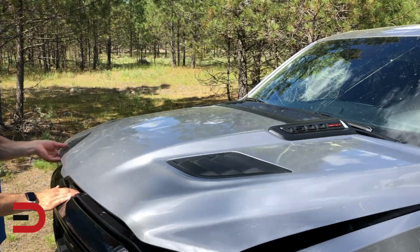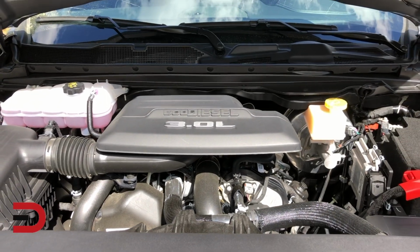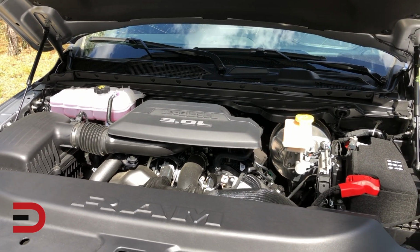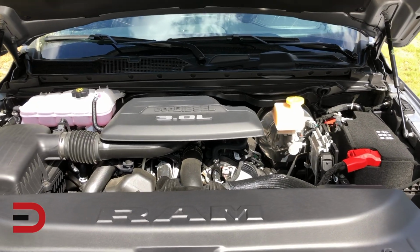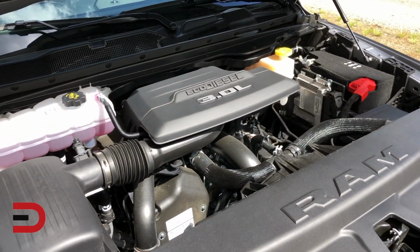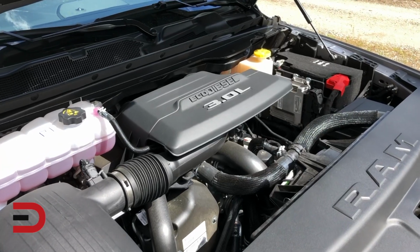Behold the diesel-powered turbocharged 3-liter 6-cylinder, also known as the EcoDiesel. This bad boy here, which is our tester, is new this year, 260 horsepower, 480 pound-feet of torque. This has a maximum towing rating of 12,500 pounds. This is more powerful and fuel efficient than last year's EcoDiesel. 25 miles per gallon approximately combined mixed driving number.